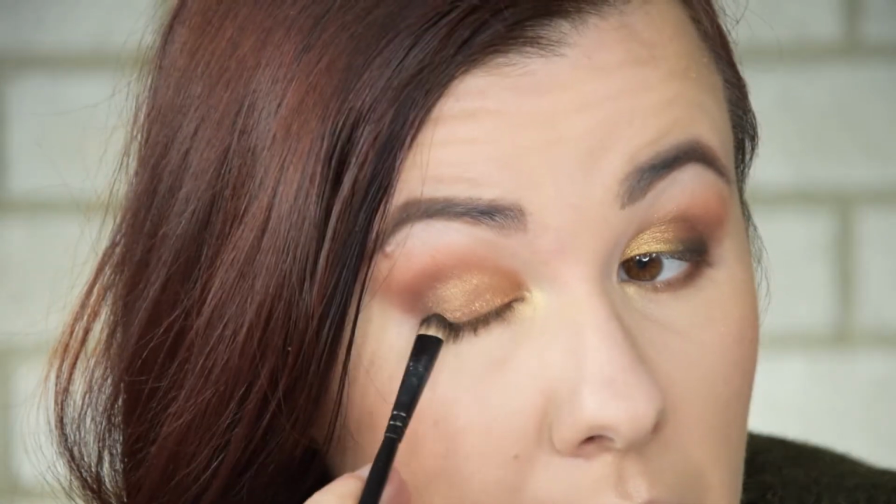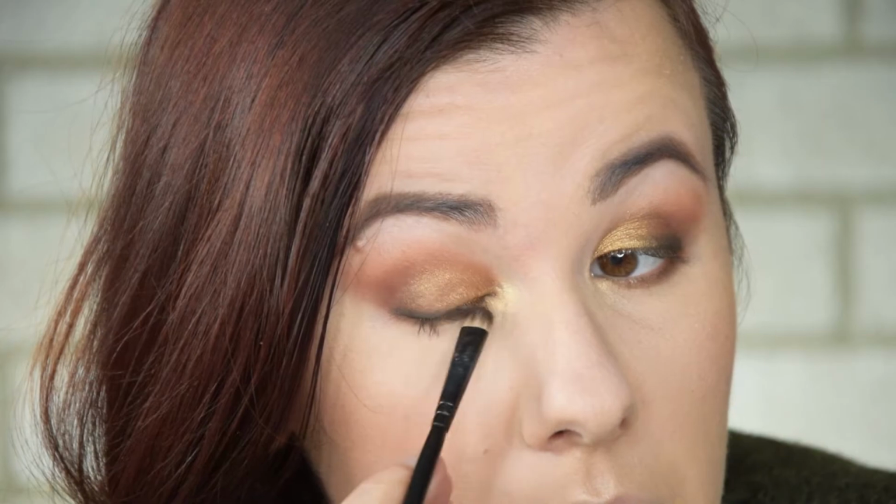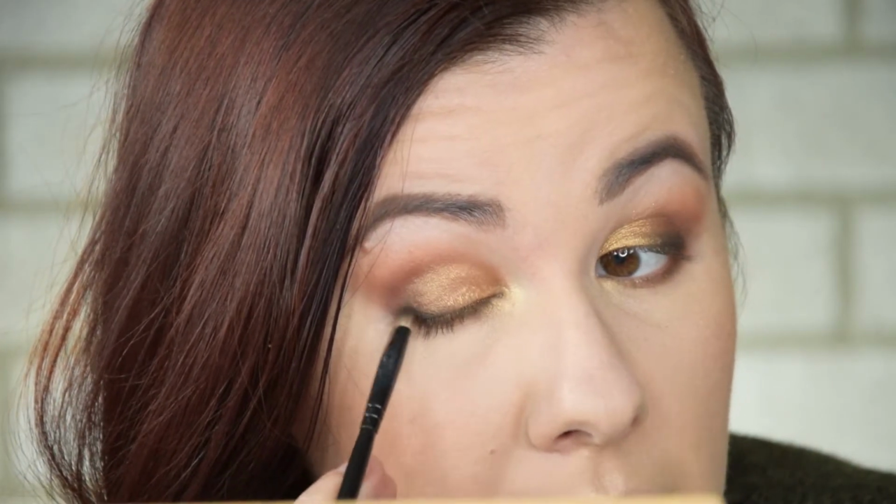I'm taking the black on the other eye as well. And a little bit less enthusiastic about it this time. Okay, and here are the finished eyes. Let me put on some mascara and I'll be right back. Here I am, this is the finished face.